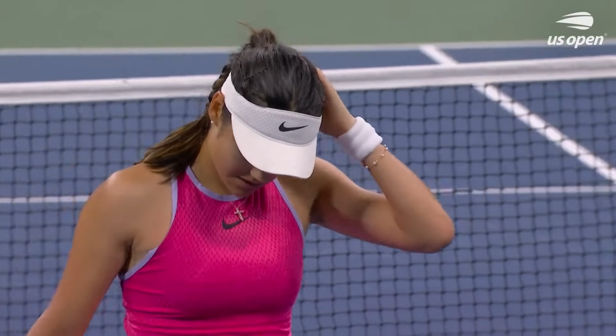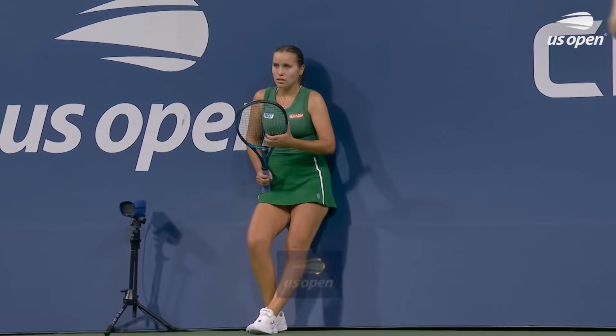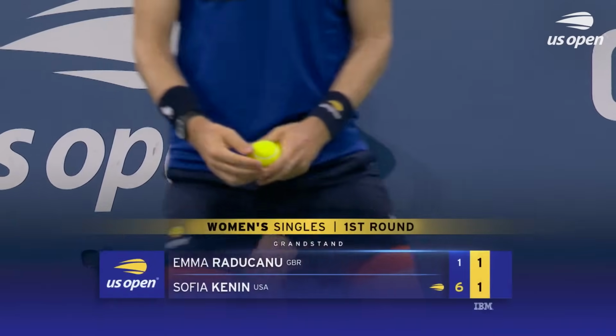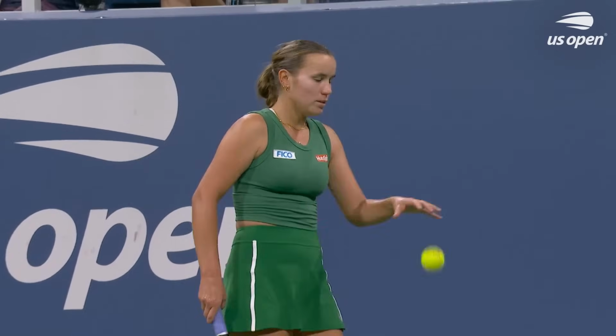Drop shot, drop shot for Kenin. And she gets the break right back. One game all, second set. All the momentum Raducanu seemed to have disappears. That was a great response.